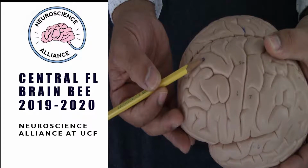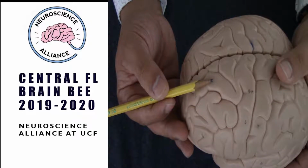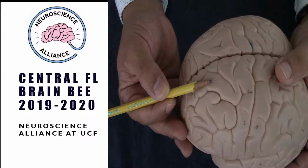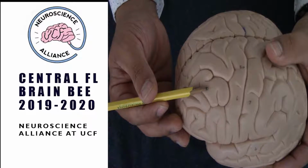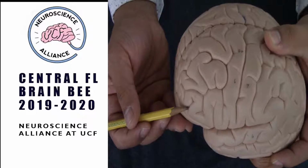Okay. So we are on the frontal lobe, and this is the superior gyrus of the frontal lobe. So we are just simply going to call it the superior frontal gyrus. Similarly, because we already mentioned this was the middle gyrus here, this is the middle frontal gyrus. And then at the bottom, this would be the inferior frontal gyrus.